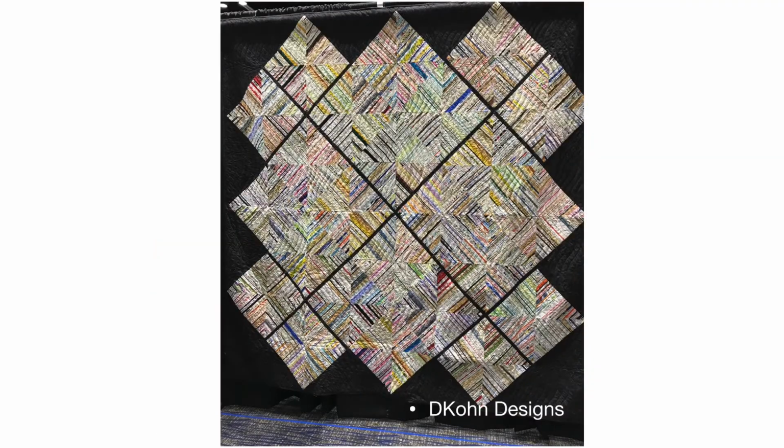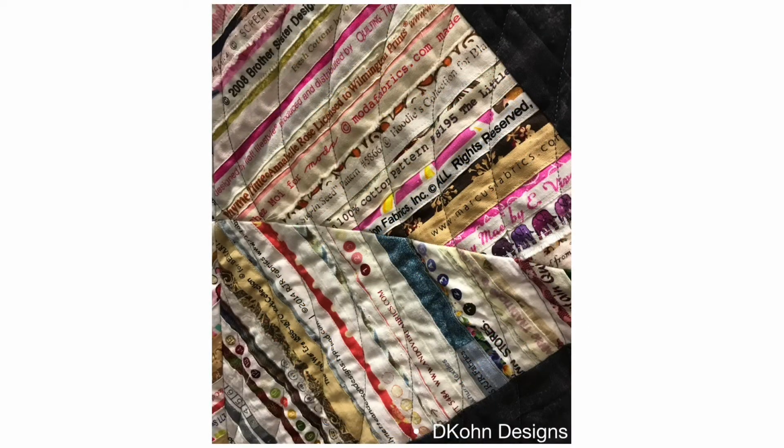I've got two bonus quilts for you. This next one is a quilt made of selvages. I love how the quilter set the selvages on point and used a black frame. The thin sashing around the selvage blocks really brings out the texture and the colorations of the selvages. In addition, the subtle curved quilting really adds an additional dimension to the quilt.